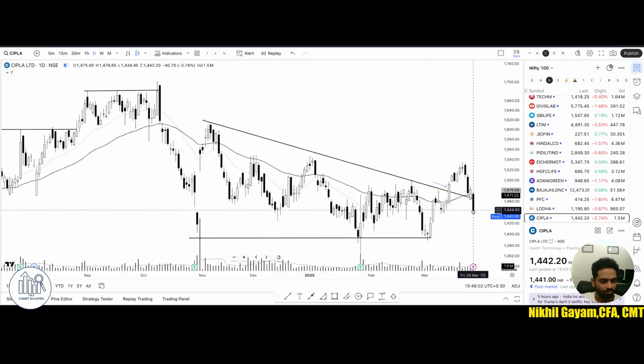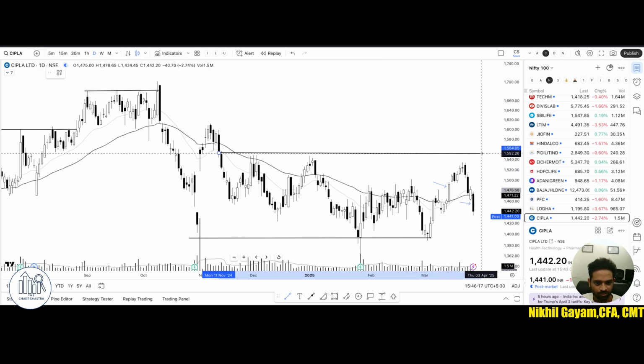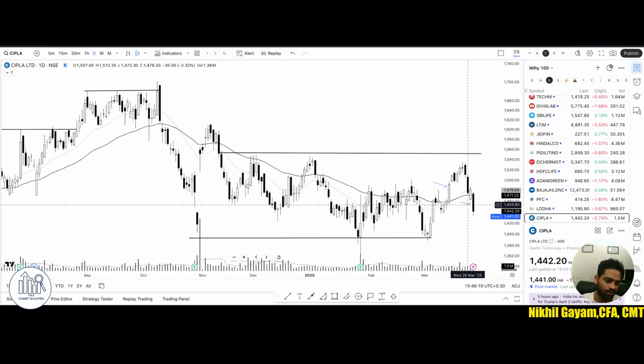Cipla, very volatile, broke down. It has changed now, look here, changing character again. Not at all good, very choppy name. Even this has become a very choppy name. In fact, we can simply delete this line and not waste time on Cipla. Let's just keep this level, this 1550. Till then, it's a waste of time to even watch Cipla. Very choppy name.